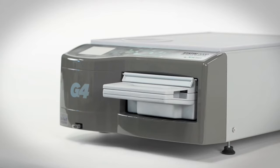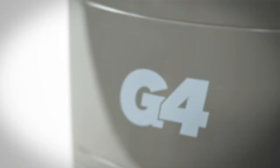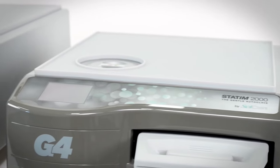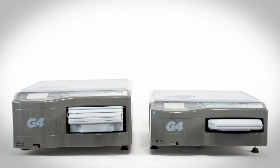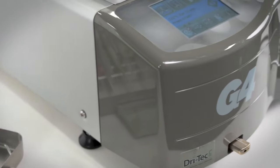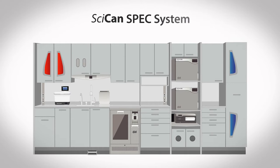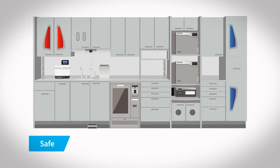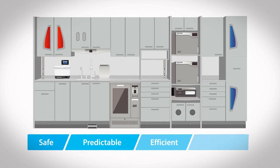STATIM is the world's fastest cassette autoclave from start to sterile. With nearly 30 years of innovation, Coltene SciCan, the leader in autoclave technology, has created a complete line of STATIM cassette autoclaves comprised of the fastest, most innovative cassette autoclaves available on the market today. Including STATIM in your Stericenter will help your office meet SciCan's Stericenter specs, meaning the STATIM improves safety, ensures predictable results, maximizes efficiency, and maintains compliance.